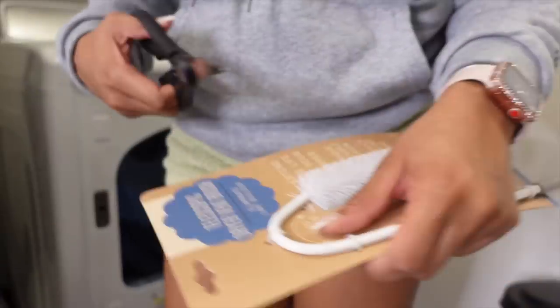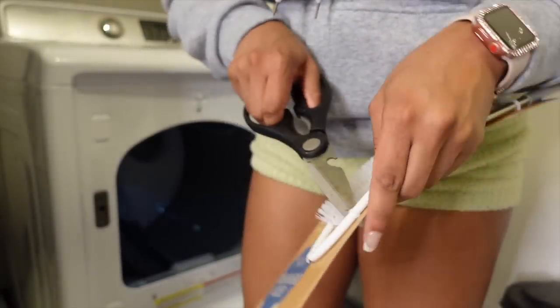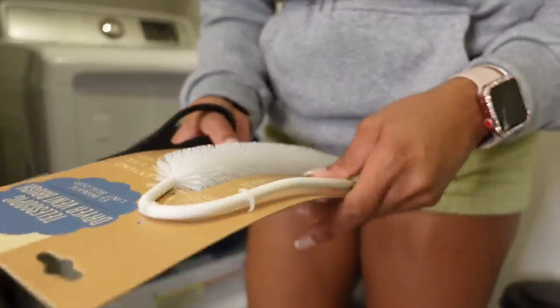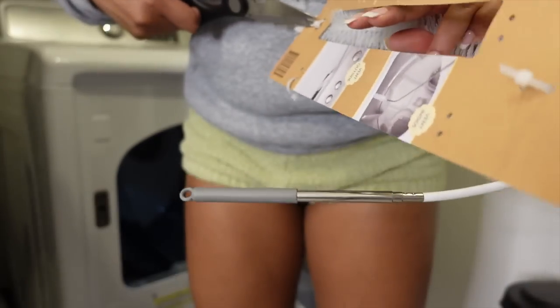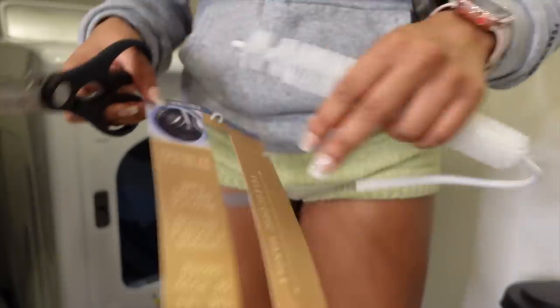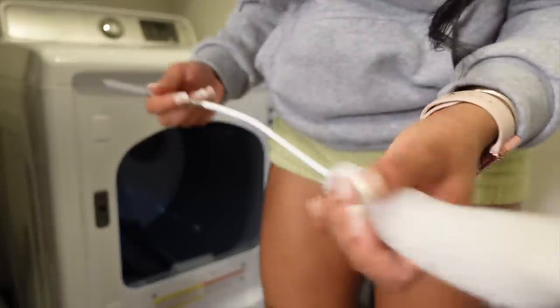This has been going viral on TikTok. You can get it from Amazon. I literally was in Walmart just looking at the dog stuff, and in my Walmart the dog stuff is by the laundry stuff, so this was right here at the end of the rack, and I'm like, saw this on TikTok, let me get it here. It's actually cheaper at Walmart. I think this was like $4, and on Amazon I saw it for like $8 to $10.